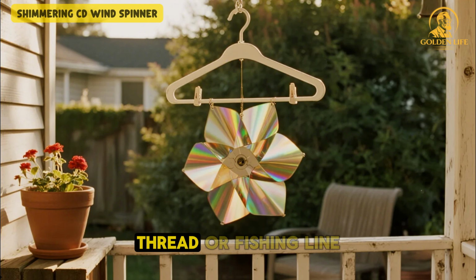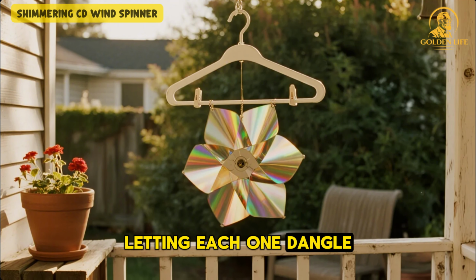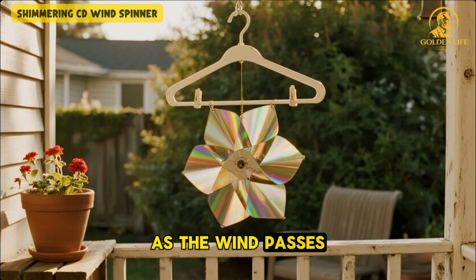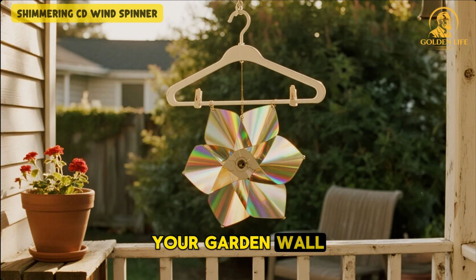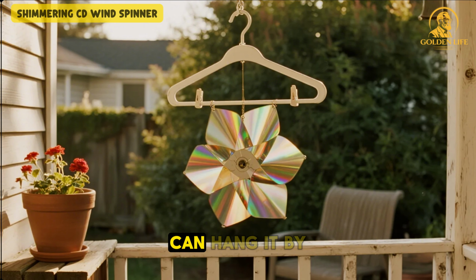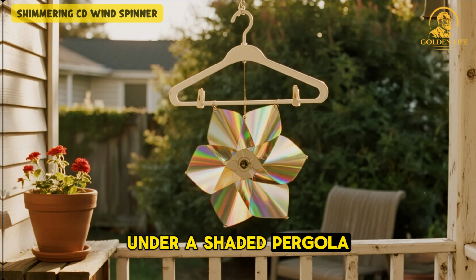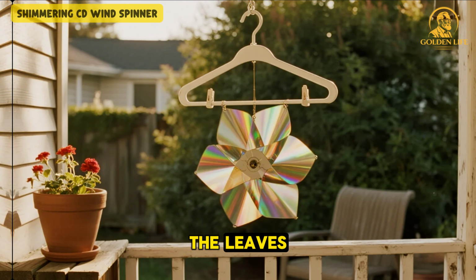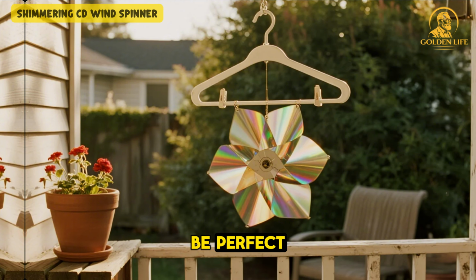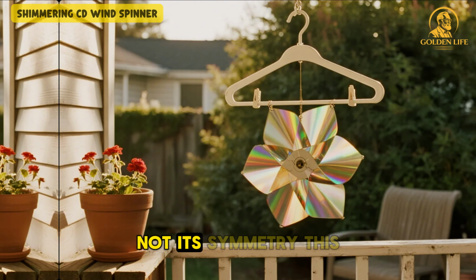Vary the lengths with thread or fishing line, letting each one dangle freely. As the wind passes, they'll twist and spin, throwing tiny rainbows across your garden wall or patio chair. You can hang it by the door under a shaded pergola, or even from the branch of a tree where sunlight filters through the leaves. It doesn't need to be perfect. The charm is in its shimmer, not its symmetry.